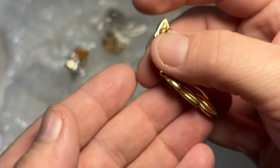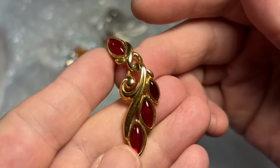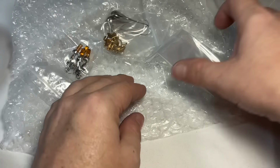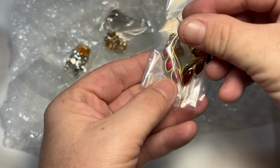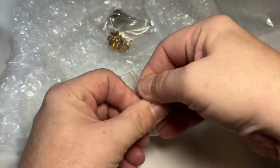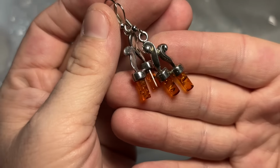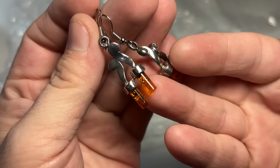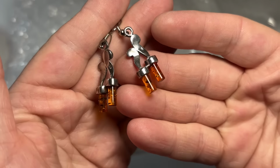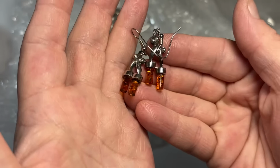So we have some gold tone with a mark. Trifari. A beautiful gold tone with these like red cabochons. Very pretty set. Beautiful. We have amber. Yes, we do. When the black light comes, you guys will love this because amber, genuine amber, will glow a very beautiful green color. And I can tell you these are genuine. These are sterling. It's so pretty.